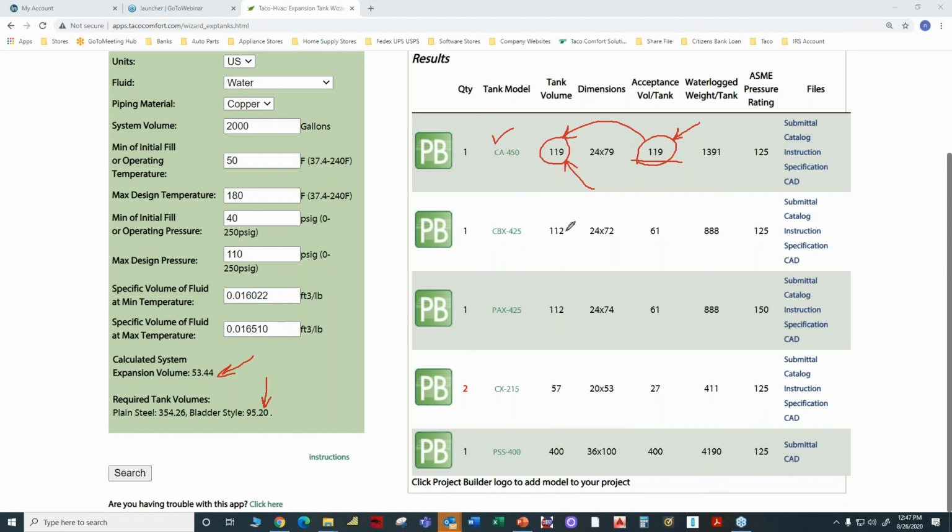The second selection, again, the steel container is 112. It's greater than 95, so it meets that criteria. The acceptance volume is 61 gallons. In this case, the acceptance volume is less than the tank volume. If that's the case, then this is a partial acceptance tank. And since it meets the expansion, 61 gallons is greater than the expanded fluid, it meets that criteria, and so this tank will also do the job.